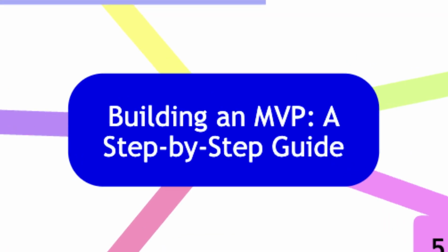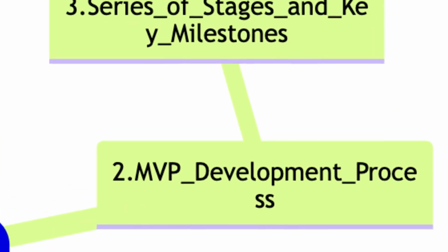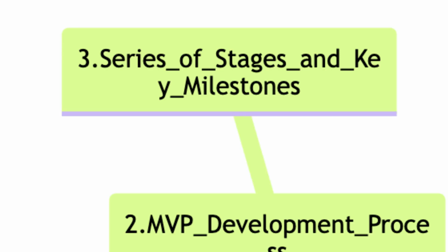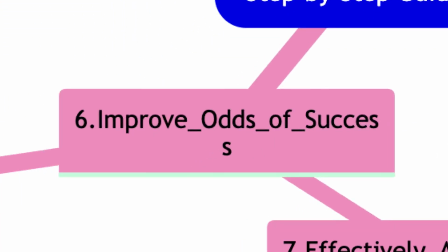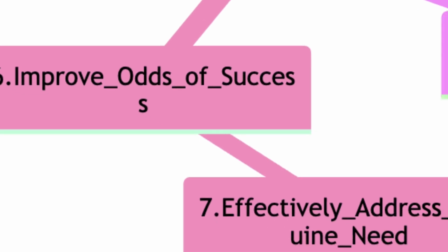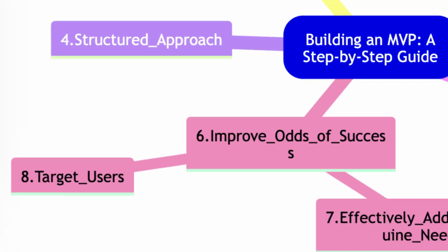As we've discussed, an MVP is the initial phase of product development. However, even the MVP development process itself involves a series of well-defined stages and key milestones. Let's delve into a step-by-step guide on how to build an MVP, outlining the crucial phases involved. By adhering to this structured approach, you'll not only gain a clear understanding of MVP development, but also significantly improve your odds of crafting a successful product that effectively addresses a genuine need for your target users.